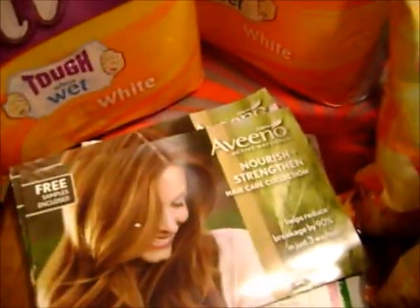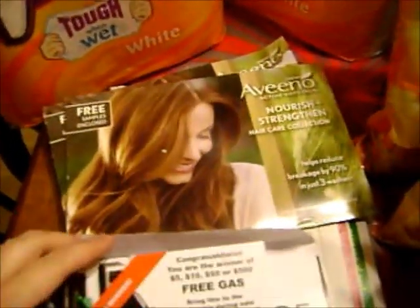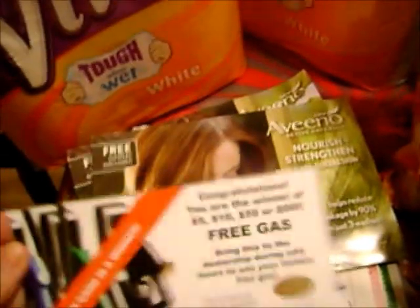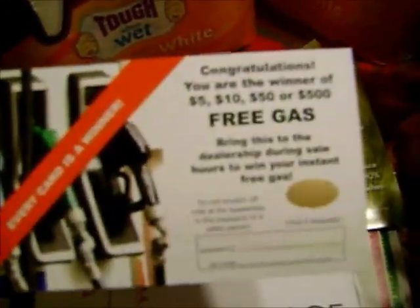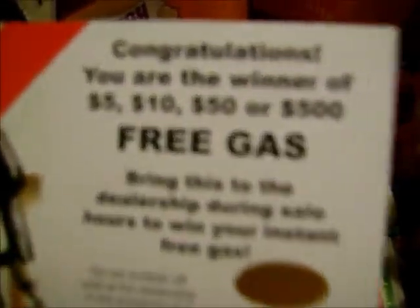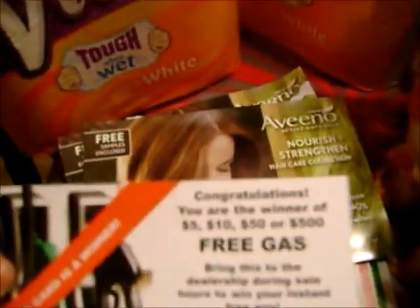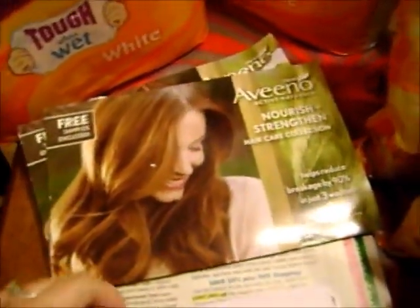And for those of you who don't know, we just bought a new, new to me, van, and the dealership that we bought it from gave us a free gas card, $5, $10, $50, or $500, but we won't know until we take it up there, but I'll keep you guys posted on that.